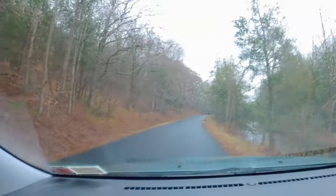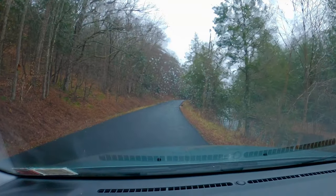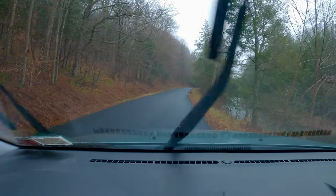I don't know if you'd be able to see this, but there's an eagle up ahead, feasting on roadkill. Let me go get my bigger camera.